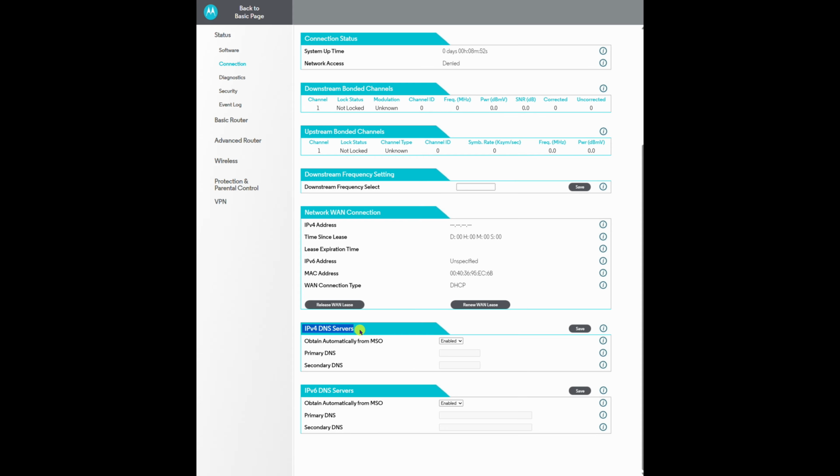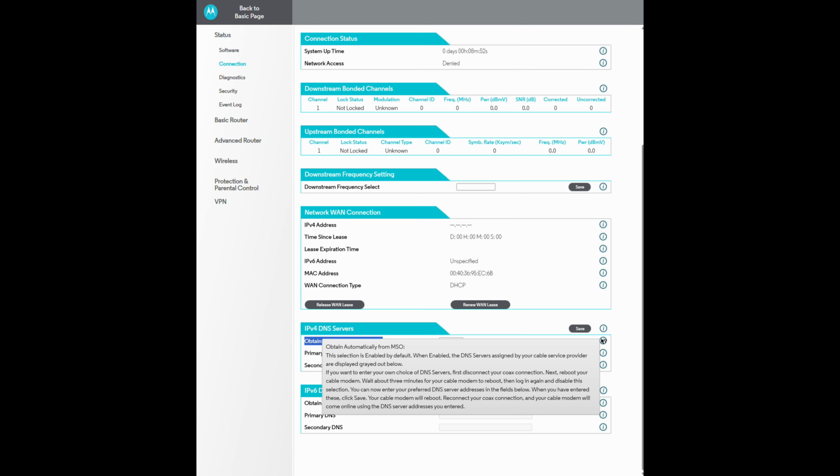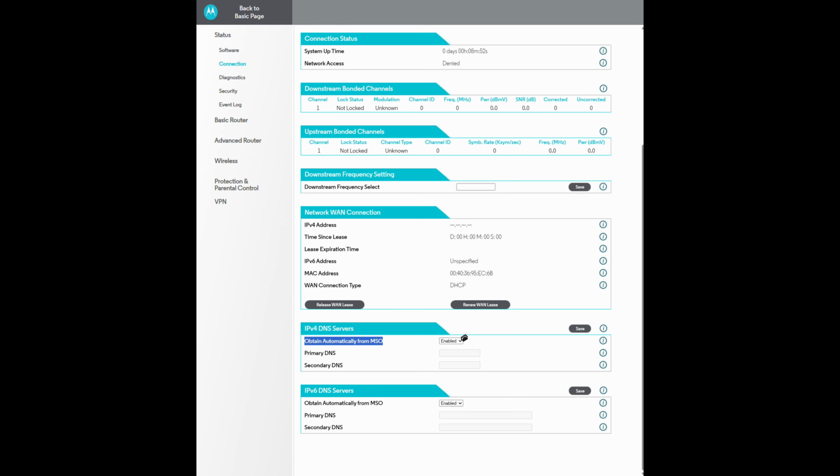By default, almost every modem in the world is going to start by saying that the DNS server will be given to you by the ISP. That will work fine, except that means your ISP will see every request you ever do, and you'll get very little protection in the way of malware. So what you can do is disable the automatically obtained DNS server and set your own DNS servers.